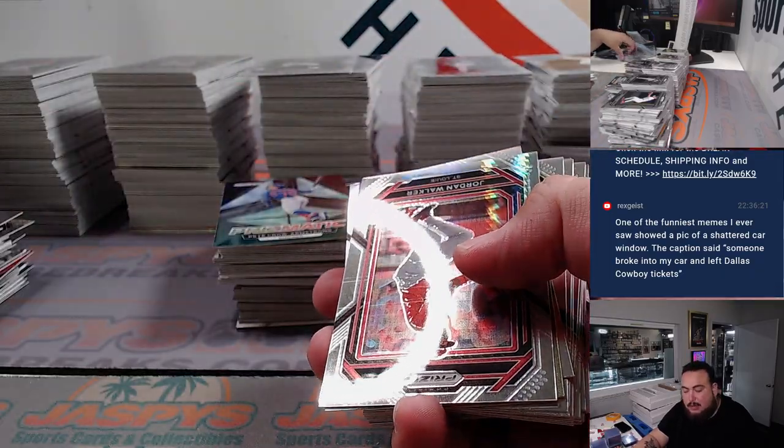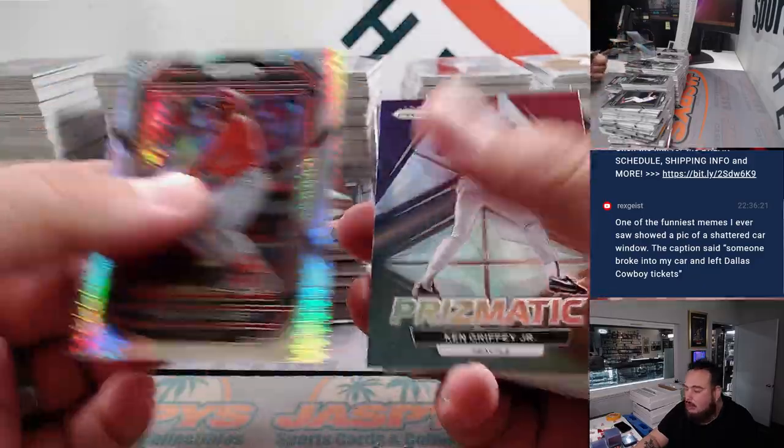Jordan Lawler. I think the one meme we're probably trying to talk about, Rex, is that I left Cowboy tickets in my car. Someone broke into them and then left two more.